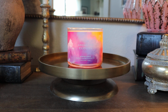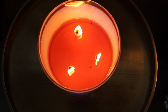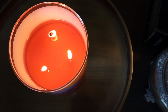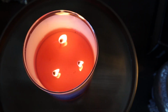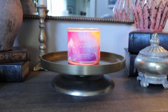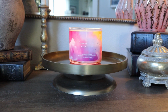All right, so I am at the halfway point with this one, and I am going to give you guys a quick overhead view here. I'm trying to remember to do this in all of my videos, especially if they have an opaque label here, but look at this. No real issues with discoloration or sooting. Man, I don't know, did Bath & Body Works turn it around? Because the last couple of candles that I've reviewed have done quite well for me. Is this in frame? Yes, okay, sorry.